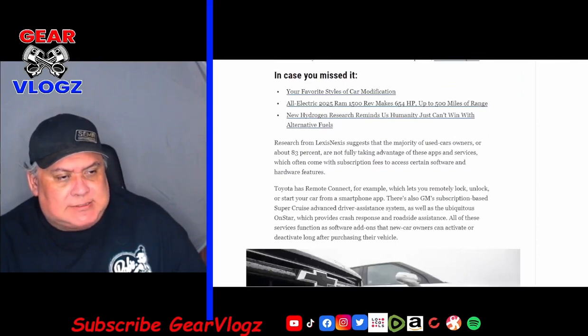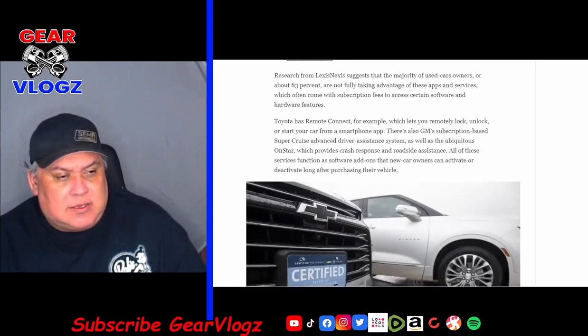Research from LexisNexis suggests that the majority of used car owners, or about 83%, are not fully taking advantage of these apps and services, which often come with subscription fees to access certain software and hardware features. Toyota has a Remote Connect, for example, which lets you remotely lock, unlock, or start your car from a smartphone app. There's also GM's subscription-based Super Cruise advanced driver assist system, as well as the unabashedly OnStar, which provides crash response and roadside assistance.